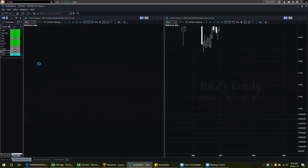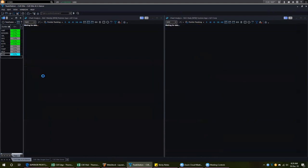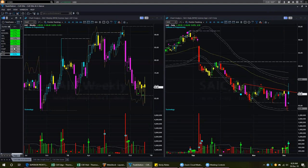The two remaining stocks, REZI. Not enough data. When we have not enough data, we are not going to apply technical analysis. So we ignore REZI. Last one is SAIC. This is the best performer among these stocks on Friday, went up by 6.9%. And incidentally, this looks the most promising.